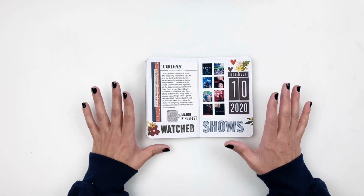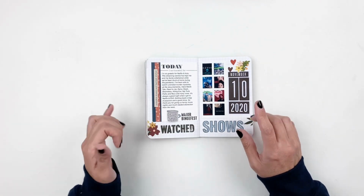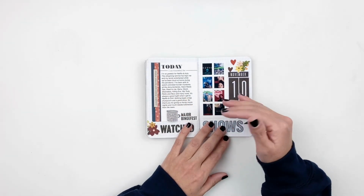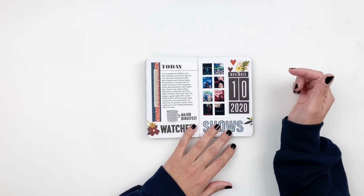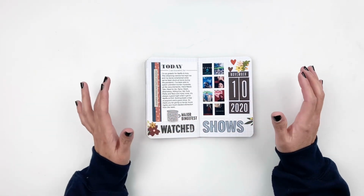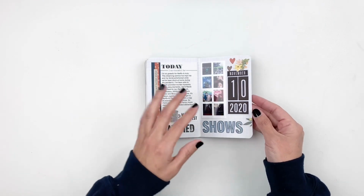Shows. I love watching shows. They keep me entertained while I'm crafting, while I'm working, while I'm relaxing. So there was more than one show I wanted to document. So I created a collage this time around, changed it up a little bit, and that's okay. It still looks cohesive. It looks great. And just stamped out shows, added a few flowers.